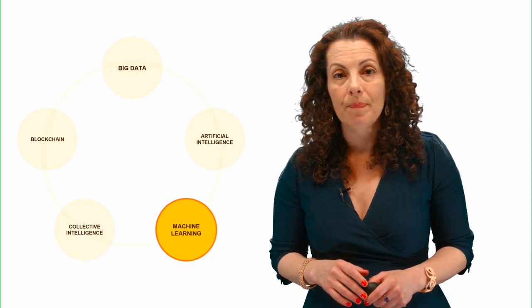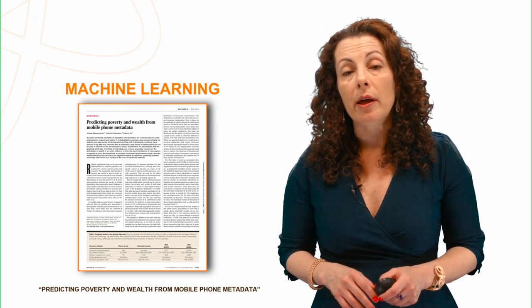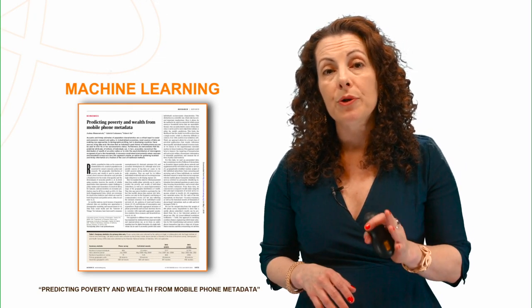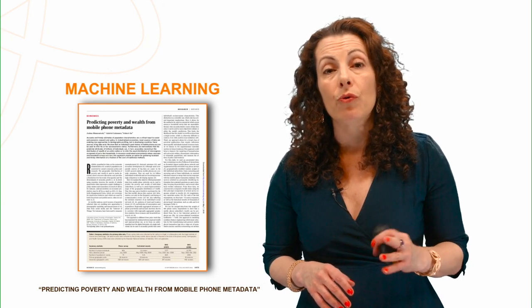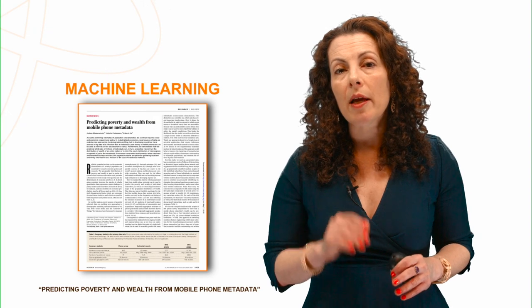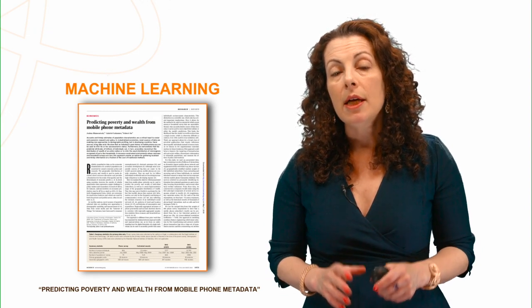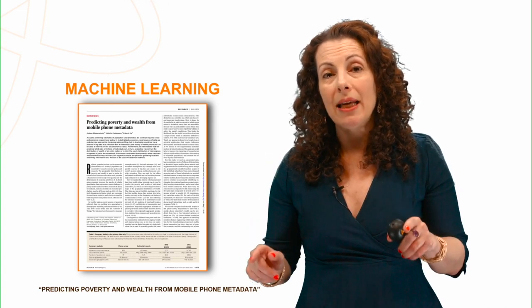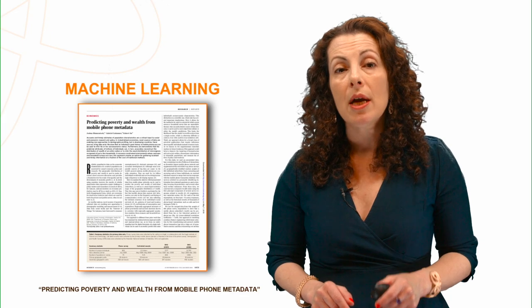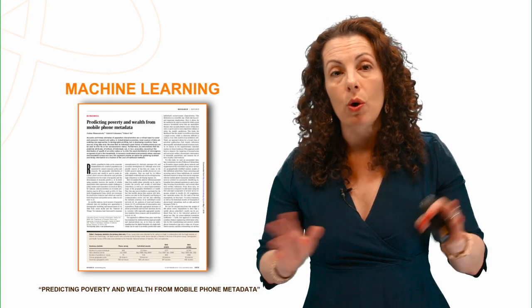Joshua Blumenstock, a researcher at the University of California, Berkeley, called a random sample of 1,000 residents culled from a database of 1.5 million mobile phone users in Rwanda. His team used what they learned from the phone survey to then develop and train a machine learning model to predict wealth, and applied it then back to the complete calling data from those 1.5 million users to create a detailed map of wealth and poverty levels across the whole country.